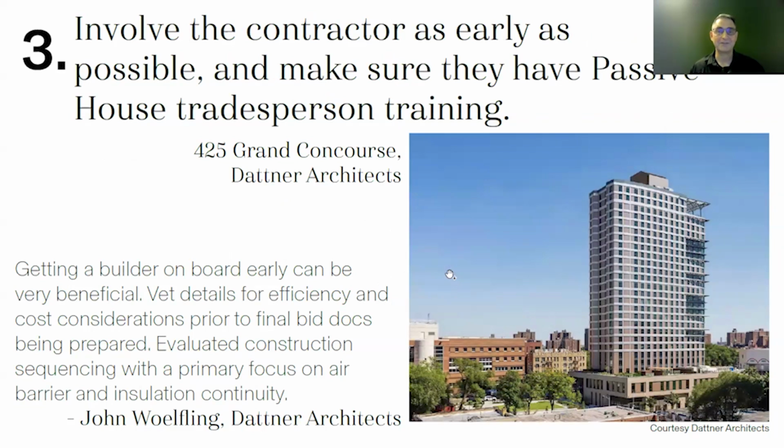Number 3, involve the contractor as early as possible. Again, another good quote from John that I was super happy to see. The way we do our projects, we like to bring contractors in at the end of schematic design. I like to work as a design build without being a design build, with different contractors for different things. We'll bring contractors in at the end of schematic design, get 4 budgets, and hopefully pick a contractor from there. But as anybody knows, you're very often over budget, and you're missing something, and you've got to do something. Finding that out early is great.